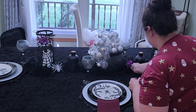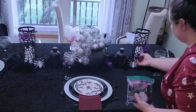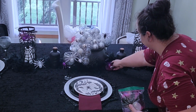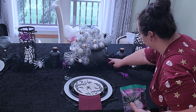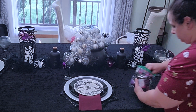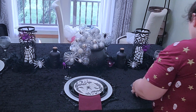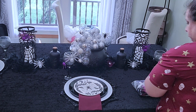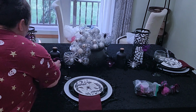So I'm just going to spread out these spiders along the middle. And then I'm going to go in with these roses that I got from the Dollar Tree, and I've just collected these throughout the years. It's like the dark purple with the eyeballs in them. If you're a Dollar Tree shopper, you know which ones I'm talking about. But I'm just gonna go ahead and put them all down the middle and just kind of make this look glammy.